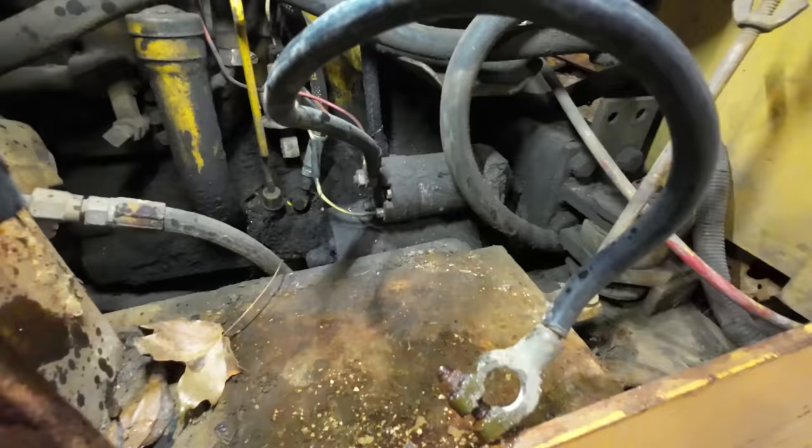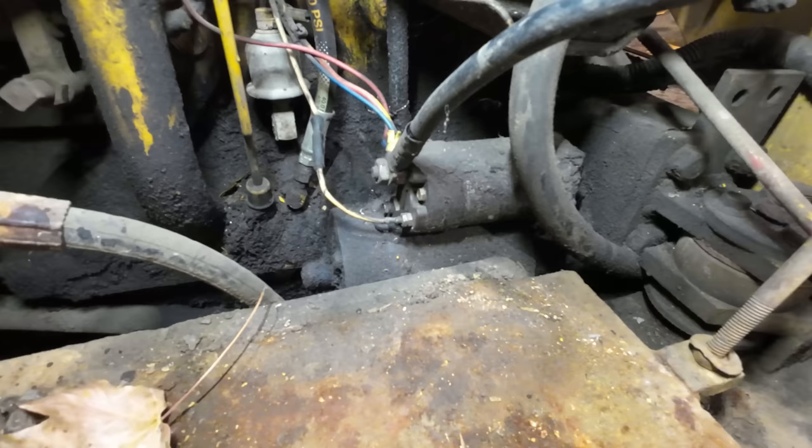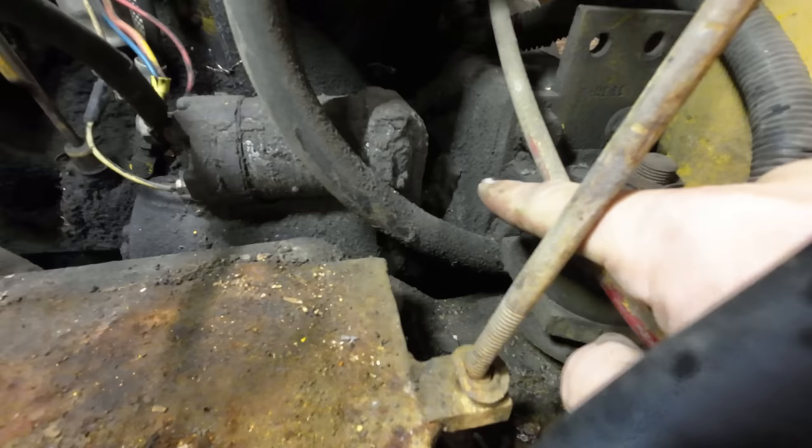All right, with the battery out of the way, we can see what it's going to take to get the starter out. Looks like just a couple wires up top there we have to disconnect, and then there are two bolts holding the starter into the bell housing, one there and one directly below it.